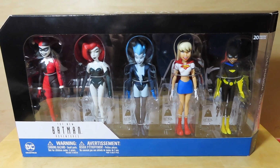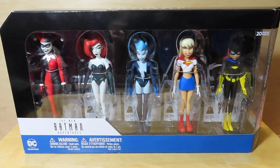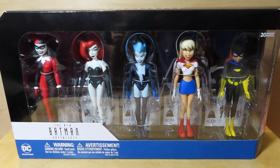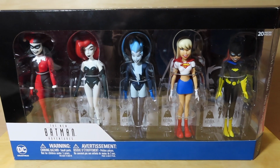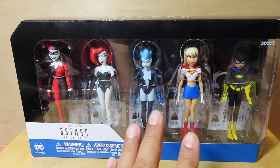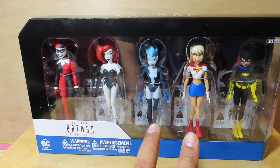So right here we have a 5-pack of the girls from the Batman animated series, or more specifically the New Batman Adventures. And in this set we have Harley Quinn, Poison Ivy, LiveWire, Supergirl, and Batgirl. From what I understand, LiveWire and Supergirl are exclusive to this set. I don't know if they were ever offered individually, but for now, from what I understand, these two are exclusive.